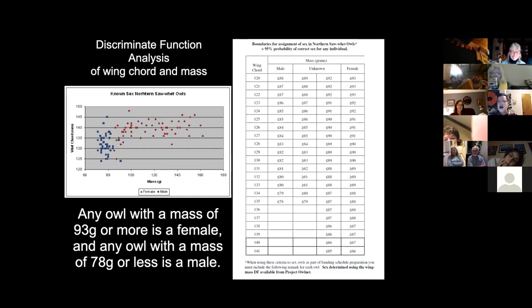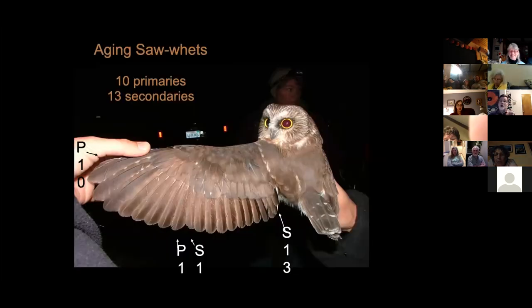Yeah, we can see any owl with a mass of 93 or more is a female. If it's less than 78, it's a male. Yes, it definitely is worth it. Now we know, is it a male or female? We can tell that by, it looks like a shoulder, but kind of right below the license plate, we would put the gauge to the tip of the wing on this picture.